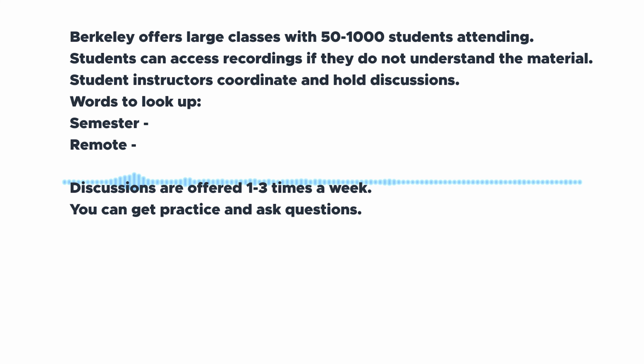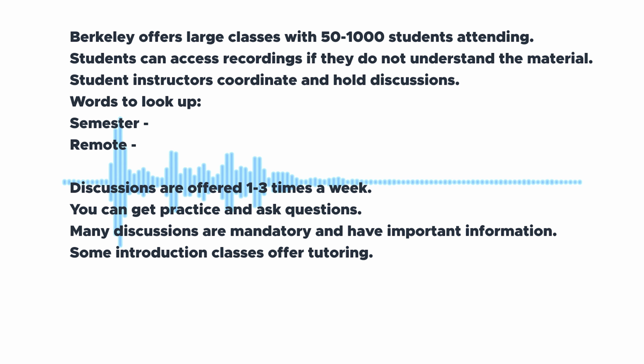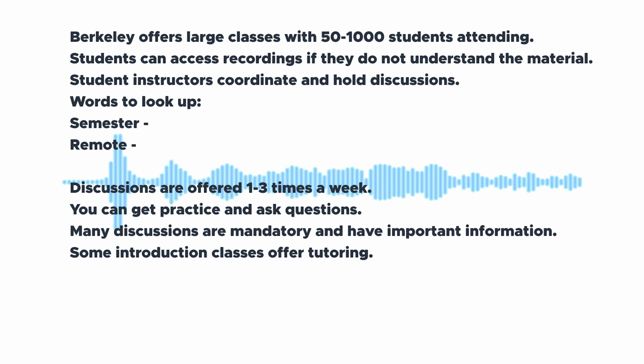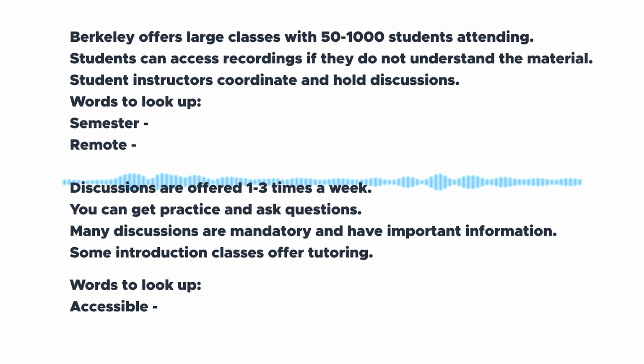They are usually more accessible than professors, and their office hours can be a good resource for students. Besides discussions, some introduction classes also have student tutoring at SLC, Student Learning Center, by upperclassmen with good GPAs and who have taken the class before. However, when it gets close to midterms and finals, SLC can become overly crowded.